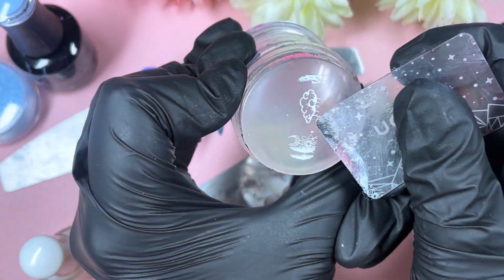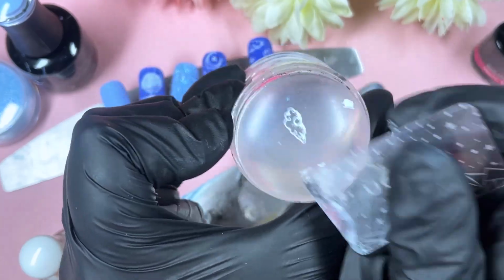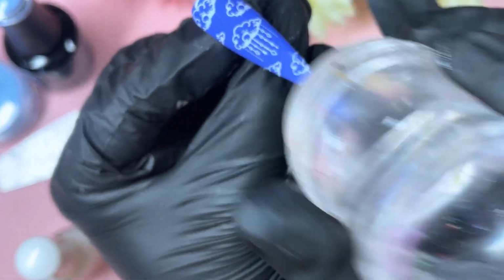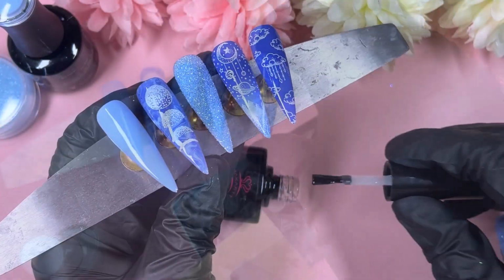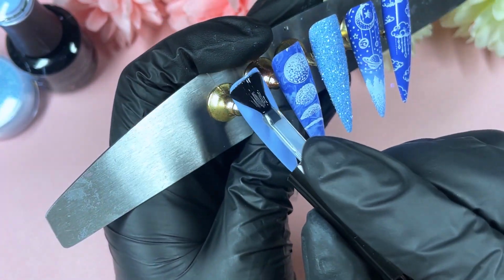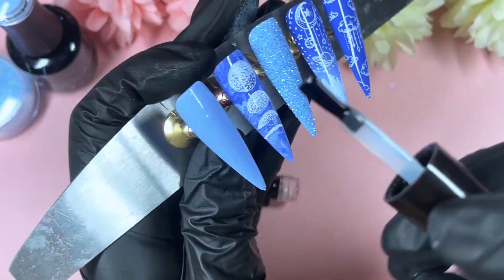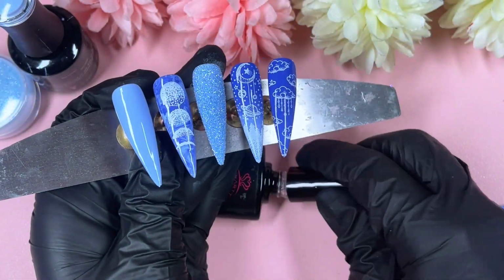I believe this is the very last cloud that we're going to stamp down now, which is just at the bottom. And then I think I just go ahead and apply a matte top coat first before we crack on with the crystal design. But if you are doing it on a client, make sure you do the crystals first before applying your top coat. It will help with the crystal retention. But of course, no one's wearing these today. This is just for video content purposes and just showcasing a design for you guys.